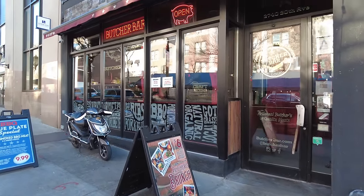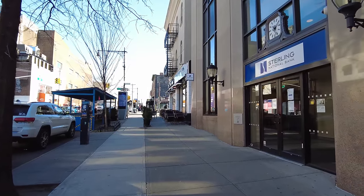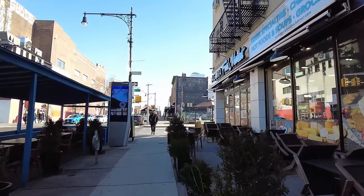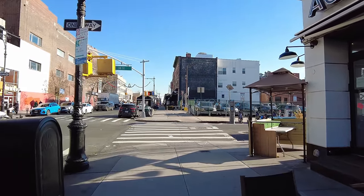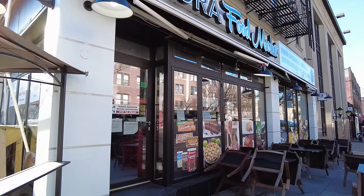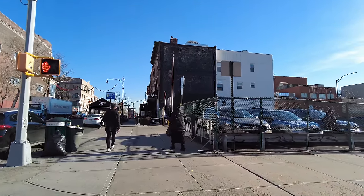The Butcher Bar with a very nice Christmas wreath at the top. This Agora Food Market opened earlier this year, and I think they're doing pretty well right now. It's basically a Greek grocery store. In addition to that one, there's a few other ones that I know of. Most of them are located on 31st Street.